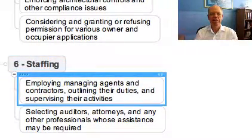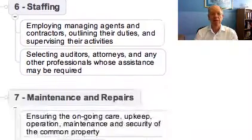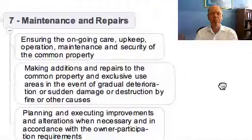They deal with staffing issues. They employ managing agents and contractors, outlining their duties and supervising their activities. They select the professionals, the auditors, attorneys, and any others whose assistance may be required in the management of the scheme. And finally, they deal with maintenance and repairs.